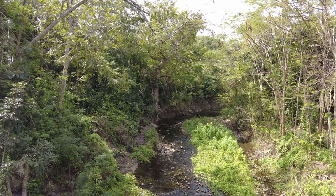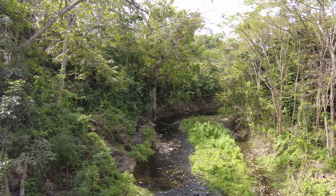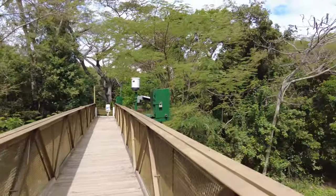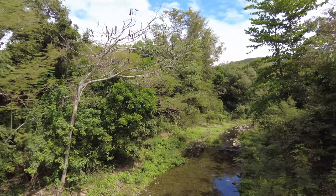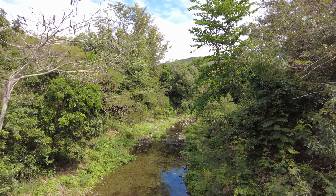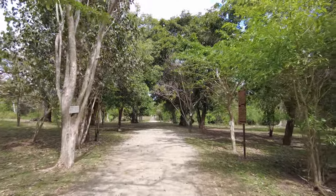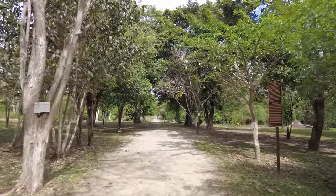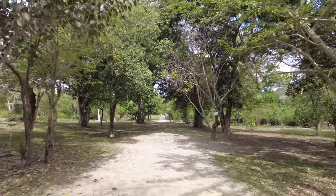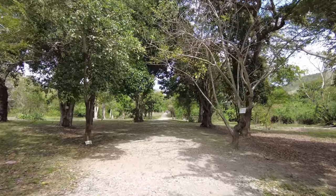As you go to the archaeological site, you'll cross a river. And this river wraps around the site and may have something to do with why the site is here. Let's continue on. From the visitor center, you'll walk across that bridge we just went across, and then you'll walk down this path. And this path will lead to the archaeological site.